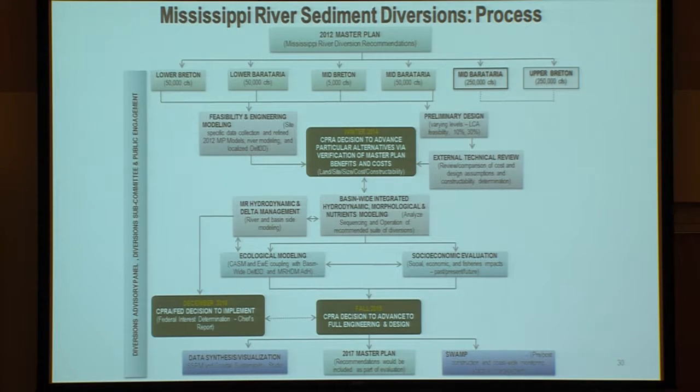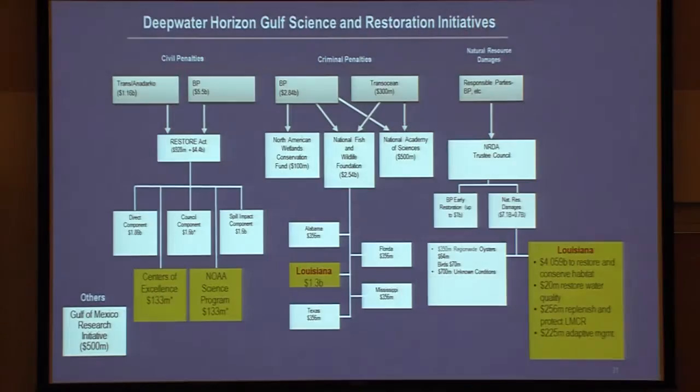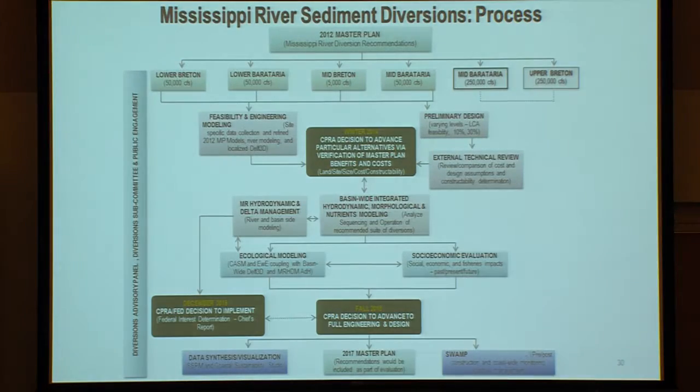And these we are in the process of planning, and now in engineering and design, on some major diversions of Mississippi River water out into the estuary. And so this is a kind of, excuse me, this is the process diagram.